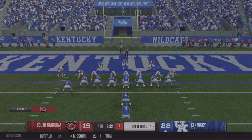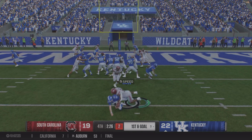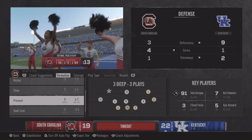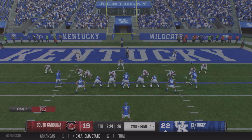So this offense has the lead. They have the ball. They have the clock on their side and a chance perhaps to put it out of reach. And he is snowed under. Sacked at the 7. Quick timeout called by the defense, stopping the clock to save as much time as possible for their offense.